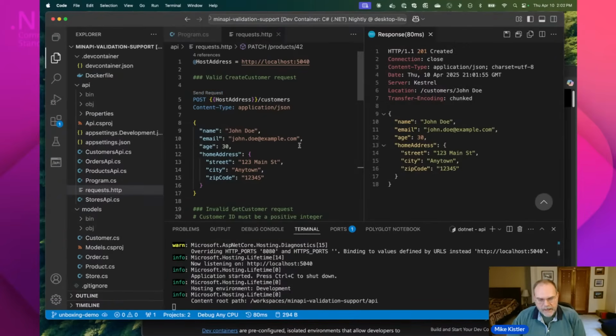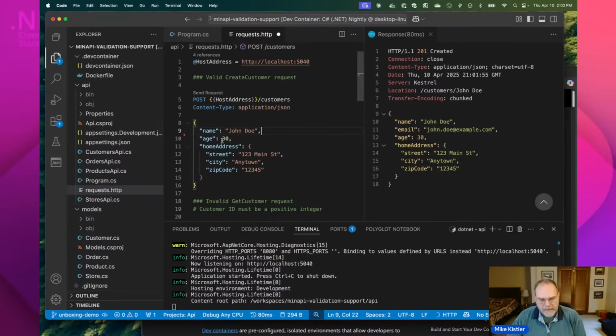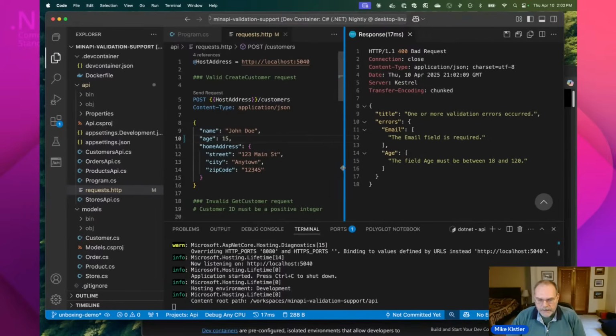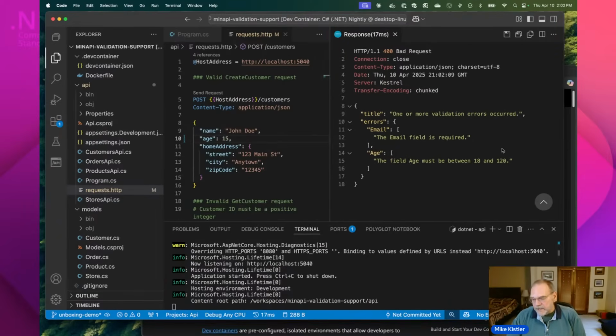But if I say take away the email field and maybe make the age 15, and then I try to run that, now I get a 400 back. I get a 400 back, and it tells me all the errors that are here in the request. Let me move this over a little bit so you can see it a little bit better. It says the email field is required. The age field has to be between 18 and 120. So very nice, really, really clear.